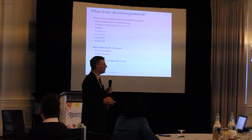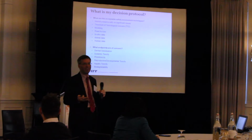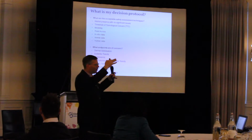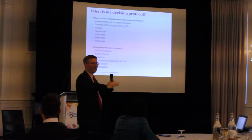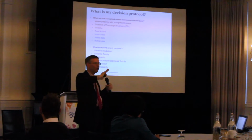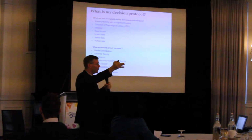And again, when I add all this together, I'm very happy. I'm confident I can go out there and explain this. And I think of this like a house with a very firm foundation. I've got my safety assessments. I've got my decision protocols with my roof. It's a beautiful house. I can envision it on the hill.